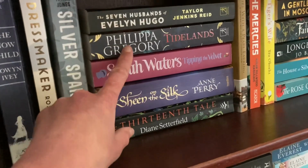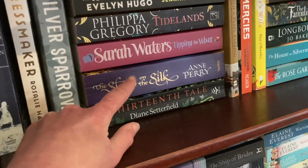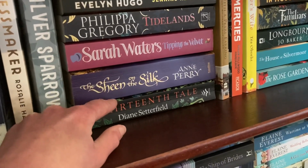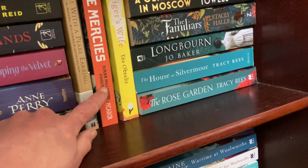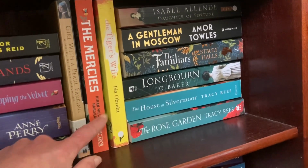Read, loved. This one is the only one on this shelf that I've not read. It's Anne Perry, which I don't think I've got any more Anne Perry, but it's set in the very, very early years, so it's very, very old. And that one's been read, obviously. Read, but this is my own copy, so this is counting as unread because I listened to the audiobook of The Mercy, so I wanted my own copy.